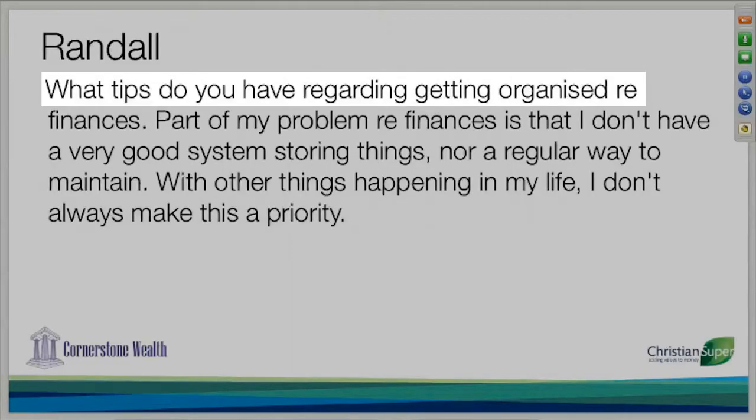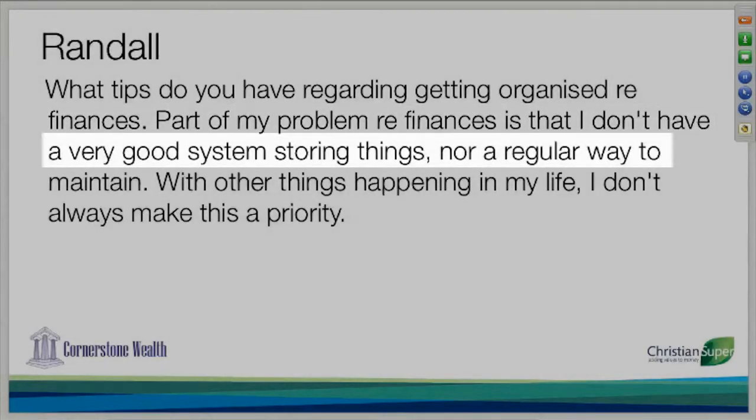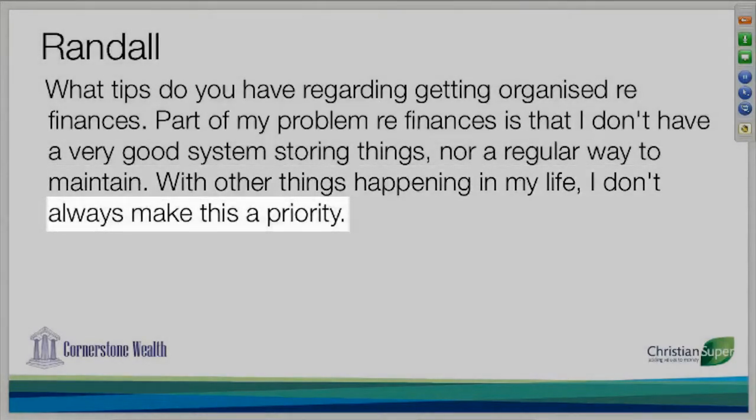But what tips do you have regarding getting organised with finances? Part of my problem with finances is that I don't have a good system for storing things, nor a regular way to maintain. With other things happening in my life, I don't always make this a priority. This isn't Randall's question, but I'm just going to answer it in a simple way.